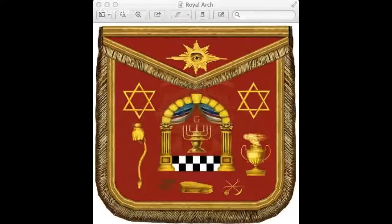Now this is a Royal Arch apron that I did that was designed from a mid-19th century style, and one set of these aprons is worn by a Royal Arch degree team in Oklahoma.